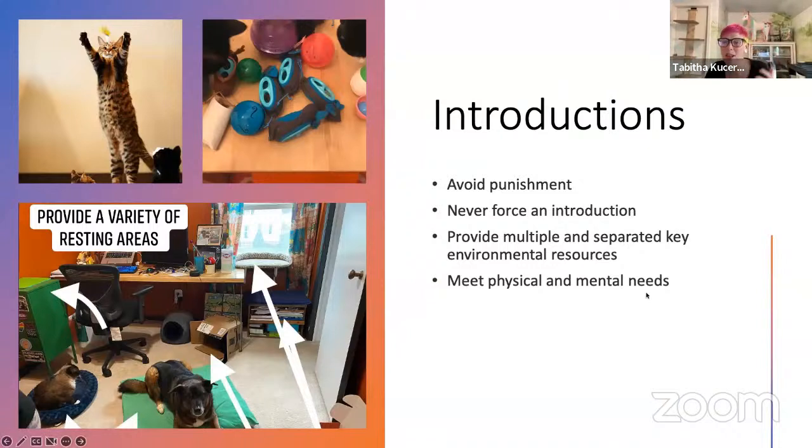So we're never going to just throw them together. We're never going to force an introduction. So if you have a dog or another cat, you're not going to hold a cat and say, look, that's kind of forcing, or the carrier, like the cat's just in the carrier and the other cat. Those are forced introductions. That can cause a lot of fear and stress. We're not going to use punishment.